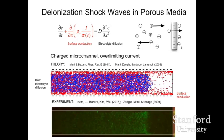So here, to continue with this theme of mesoscale physics and maybe even crazy ideas, this is some work that I'm doing that would appear to have nothing to do with batteries. In fact, I'm working on this initially for desalination. And this has to do with the transport of electrolytes through confined systems. In this case, you can imagine a microchannel, but it could also be a porous medium. This might be a pore in a porous medium.